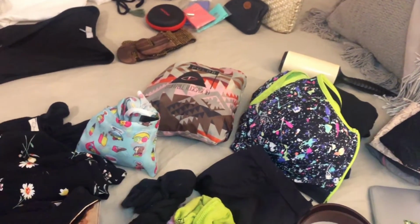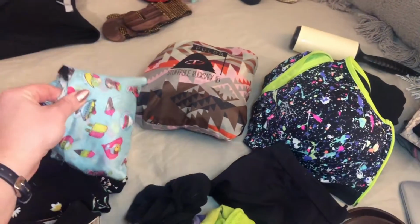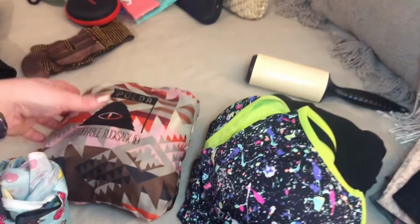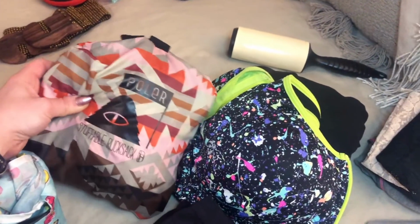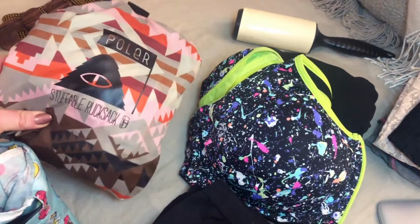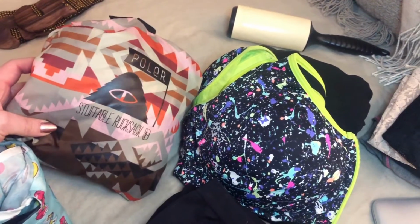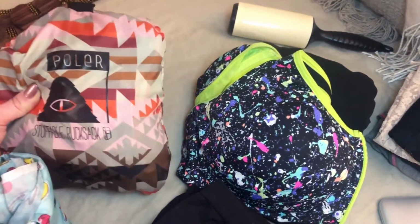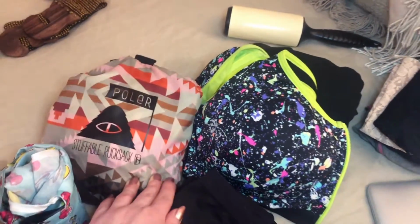So if you're coming to Mexico City, get a reusable grocery bag and bring it with you, or purchase one when you get here. This is my Polar stuffable backpack. This thing is a rock star because it's super lightweight, it's very compact, and if you do end up having days where you need a backpack, say you're going hiking or something, you have it, but it doesn't end up taking too much room in your suitcase.